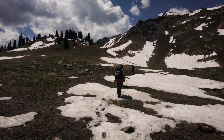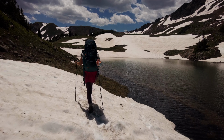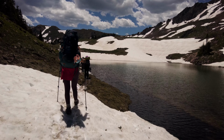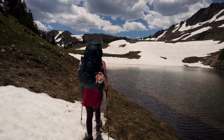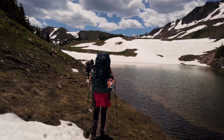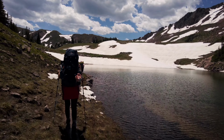Soon after the fields of glacier lilies, we hit intermittent snow and muddy trails. My feet were soaked and muddied in my attempt to avoid widening the trail. Over the years, wet feet have started to bother me less and less, and it's proved to be a huge advantage for both the well-being of the trail and my ability to cross rocky streams.